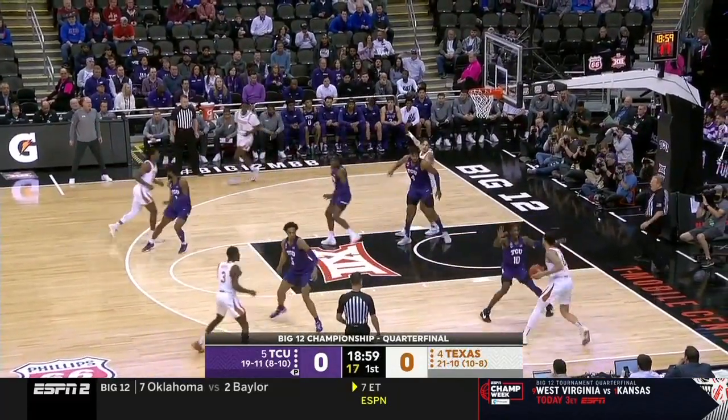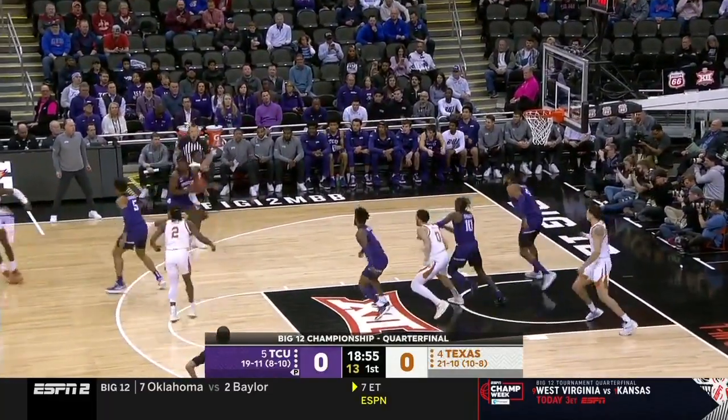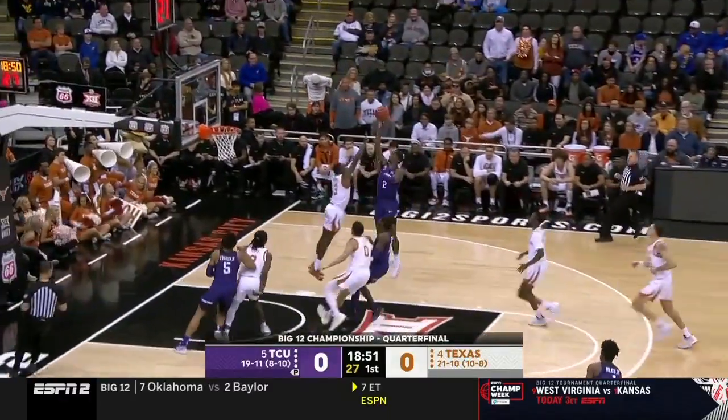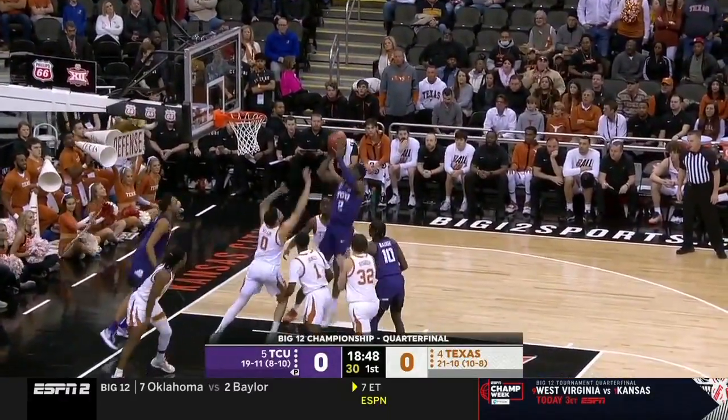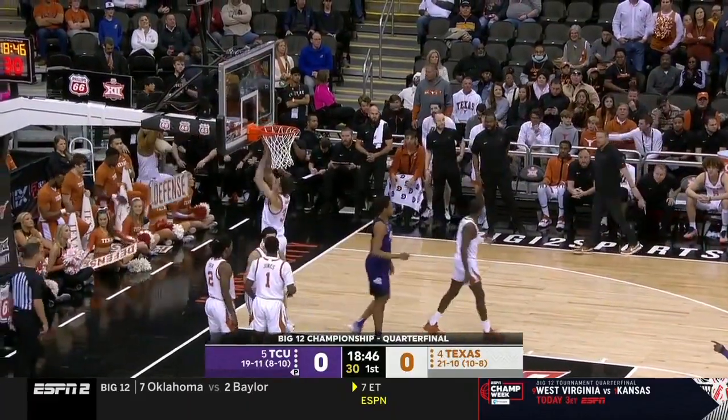Here's Courtney Ramey, 3 and white, gives it up to Timmy Allen, first team all Pac-12 a year ago, and he throws it away. Miller in transition comes up short, and he can't follow the shot. We've already seen TCU crashing the boards early. Well, it's the best offensive rebounding team in the Big 12.